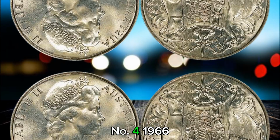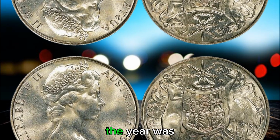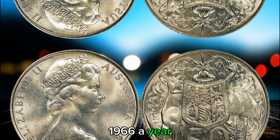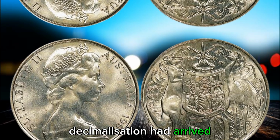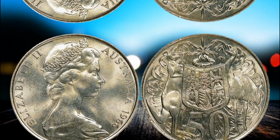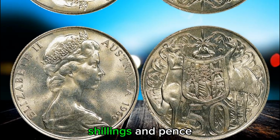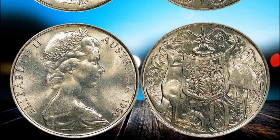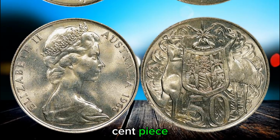Number 4. 1966 round silver 50-cent coin. The year was 1966, a year that changed Australia forever. Decimalisation had arrived on the 14th of February. The nation officially transitioned from pounds, shillings and pence to dollars and cents. And with that came the birth of a new coin, the round 50-cent piece.